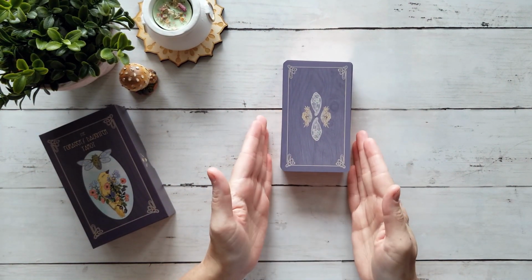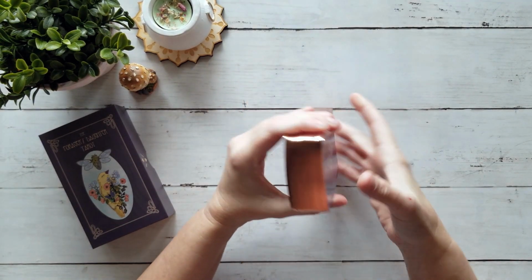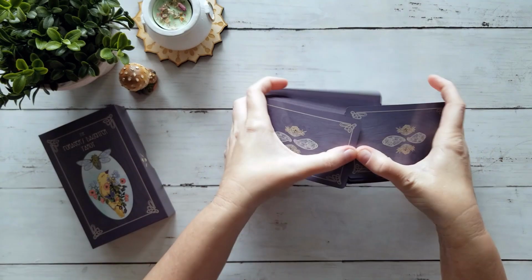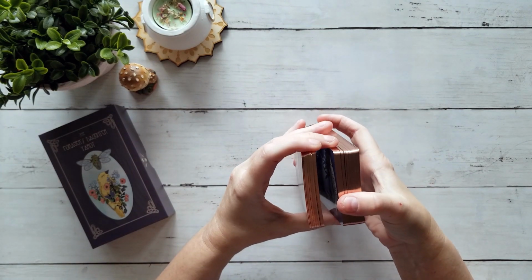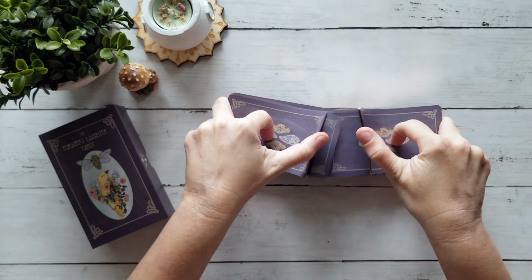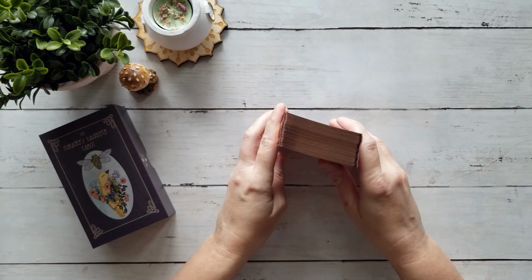This deck has gorgeous backs to it, very simple. It has the rose gold metal gilding. But I think, as I mentioned in my other video, it's really nice metallic gilding, and it doesn't really hurt my hands. So I've completely kept it because it is beautiful. It's just normally that gilding cuts into my hands, and this one really doesn't. So I've kept with it.